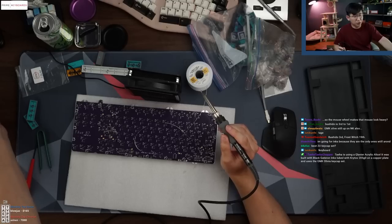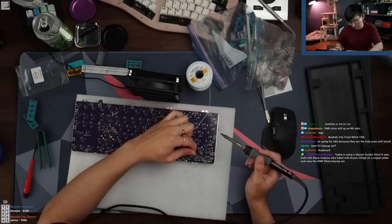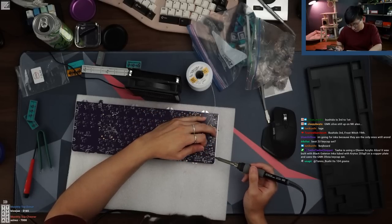GMK Olive still up on Novel Keys? Those are extras. But yes, I believe there are still some extras available.